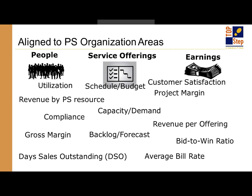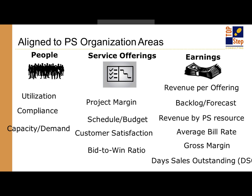the reason that you would track them would be understanding how your organization is doing, again, at a glance, but can you break it down into each of these categories, the people, the service offerings, and the earnings? And I would argue, yeah, you can, because there are people-based metrics, there are project or service offering-based metrics, and there are quite a few, of course, financial-based metrics. And these all kind of work in tandem with each other because although they're lined up with the different professional services organization areas, there are some interdependencies between these metrics.